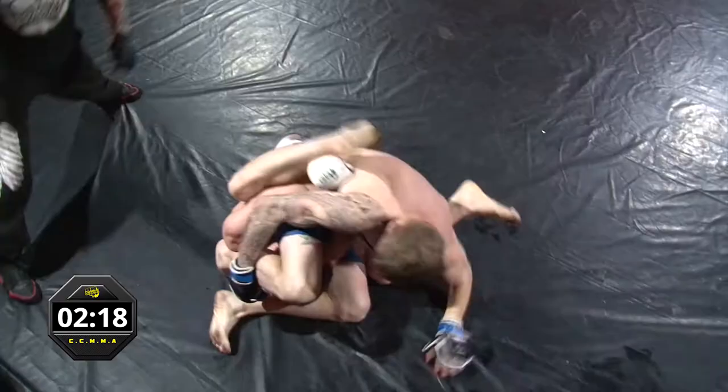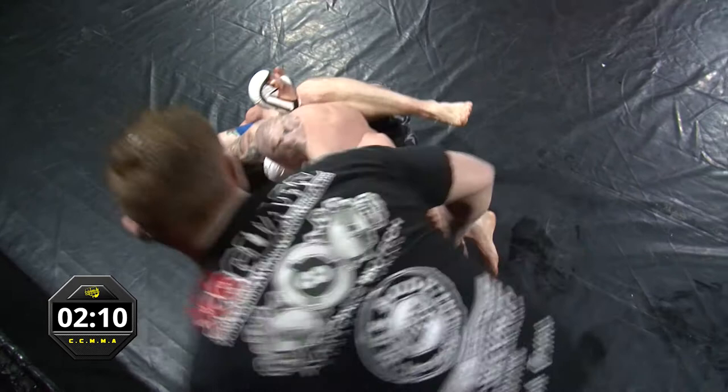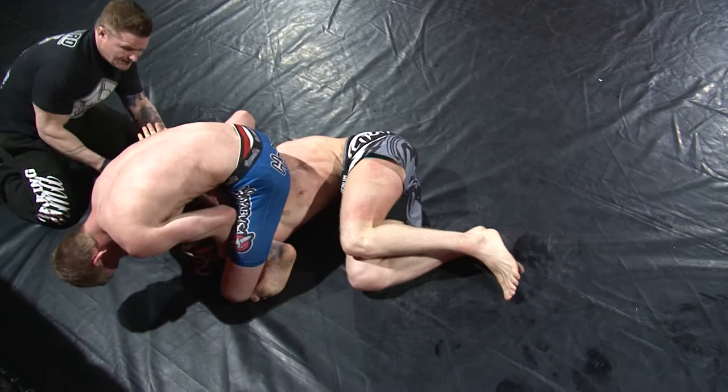Wonderful reversal and a mount there by Kyle. Is it an inverted triangle? He's now looking to get that mounted triangle. Yes. May well have it, can't quite see exactly, but it looks like he's committing to it. Finish that. He's looking just to survive at this moment in time. Kyle definitely thinks he's got it.